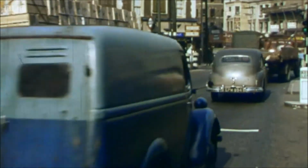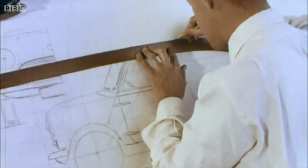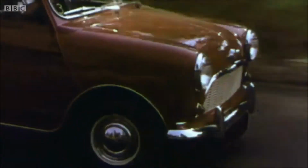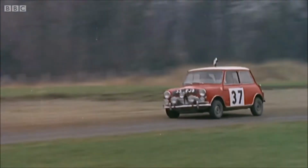Before the Mini came along, family cars were cumbersome to say the least. Sir Alec Issigonis's revolutionary design changed all that. "We've got to make a car, a very small car, for the housewife." Its small size made it great around town and surprisingly versatile on a rally stage.